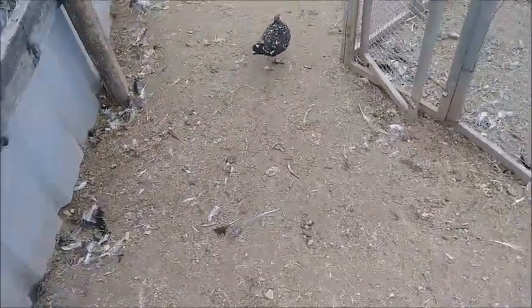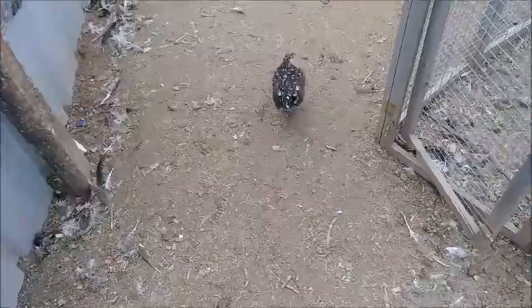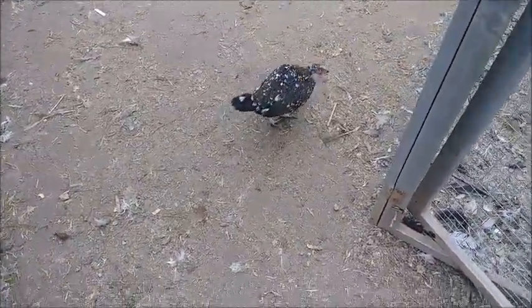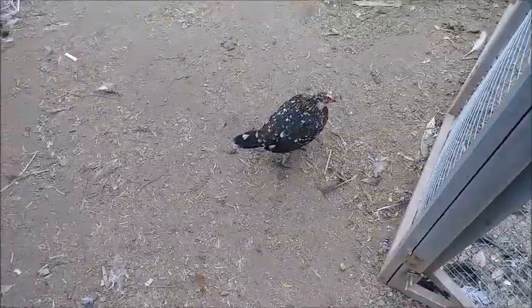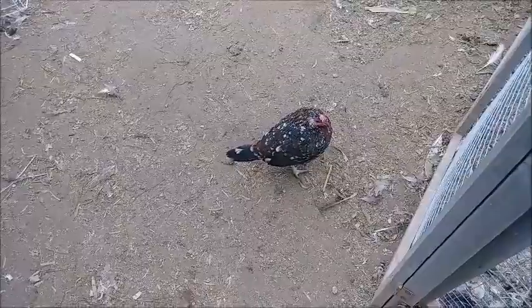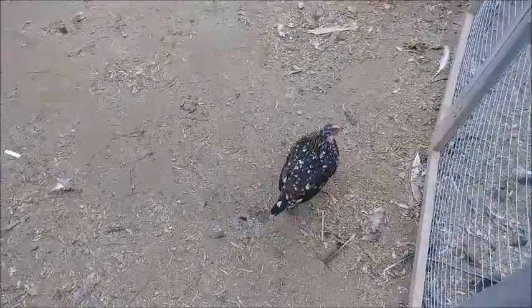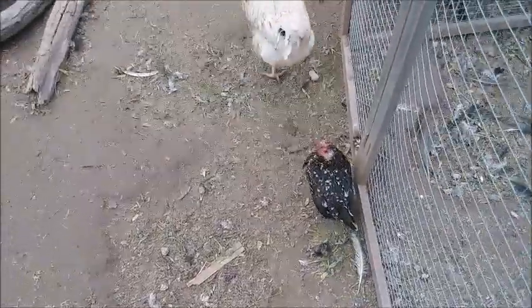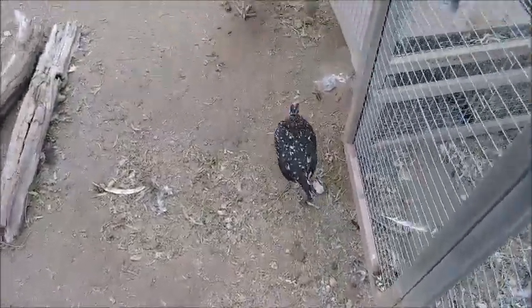Oh, here we go. Here's Little Speck. Little Speck, don't you run away from me. She is about the size of a quail. That's a full-grown chicken. I can literally hold her in one hand. If I can get her to walk over to a normal chicken. There. See? That's a full-grown chicken. I got baby chickens over there that are bigger than her already.